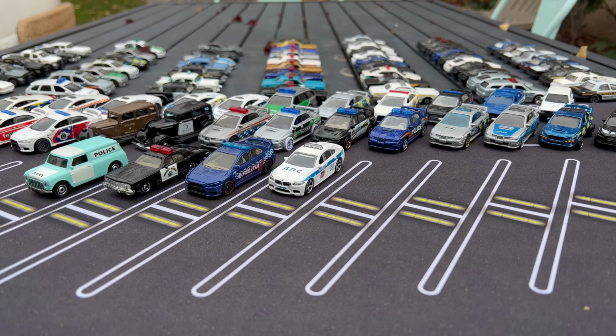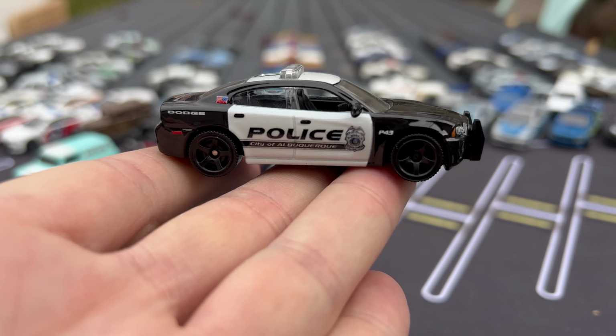All right. Back to the United States, and here's one. This is one of the repeat castings, so I'll show you the first one, and then the second one will come later. This is the Dodge Charger police car.